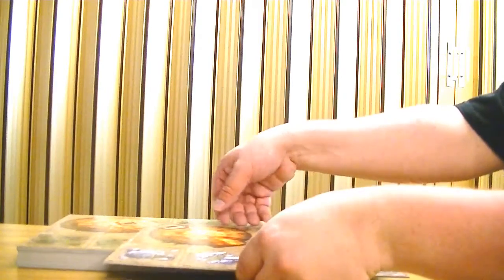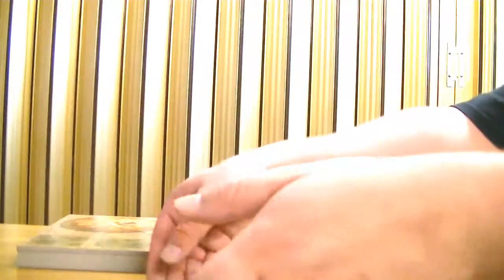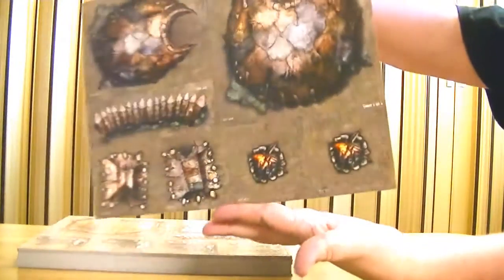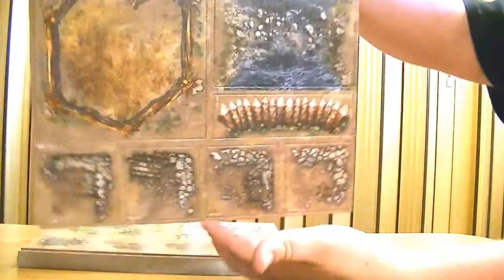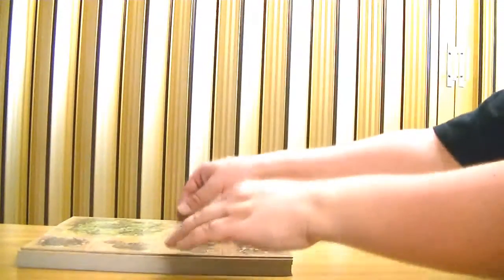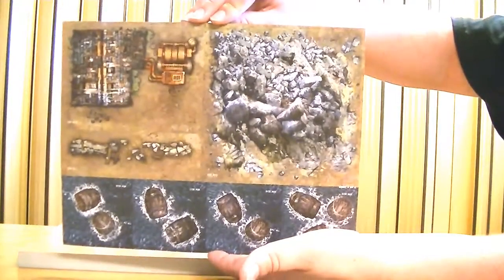Okay, so here are the printed tiles. Some of them are punch card and some of them are just complete printed tiles. This is all punch card terrain right here. It's all front and back, full color. And that is the last of the punch card terrain.